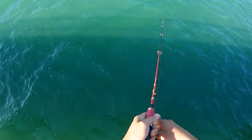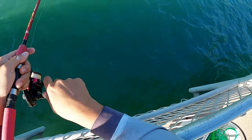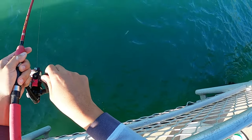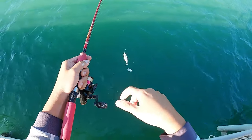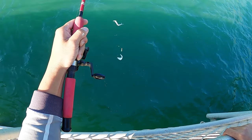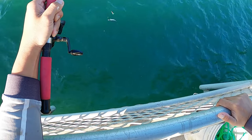Looks like there's a few pelagics here. Ah, just queenies. There we are, we're on. Oh yeah, the second one. Yeah guys, lots and lots of queenfish. It's enough, I think. Enough for me.